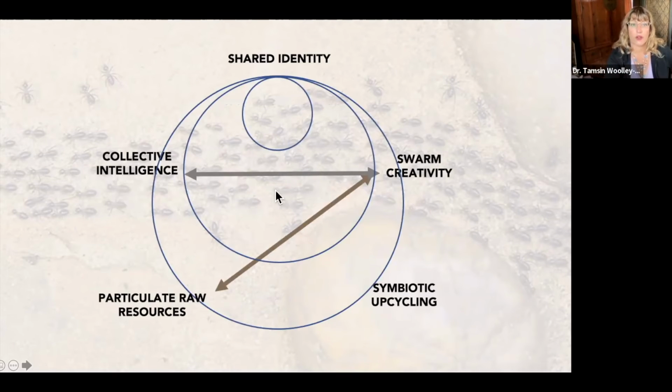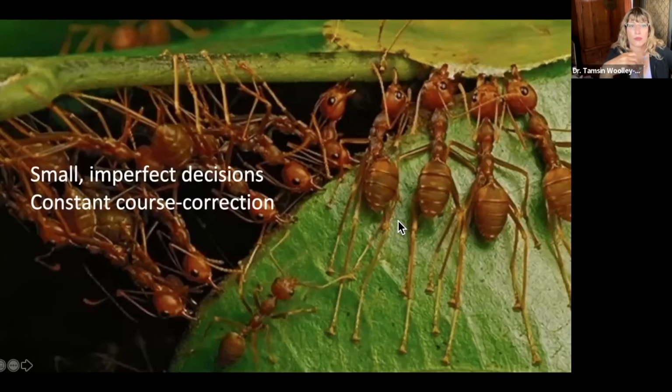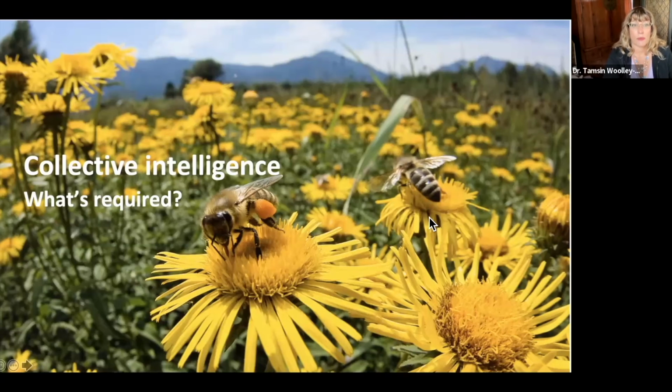So this is what we've focused on so far: the shared identity. They're collecting these resources. They all have different jobs, and it depends on unique individuals, diverse and independent. By doing this with collective intelligence, they don't need to be told what to do. Everyone is sovereign over their own actions. They don't need org charts or targets or meetings or anything like that, because they share that purpose. So they're all making little imperfect decisions all the time. And if somebody comes along and says, oh, we could do this better, that's what they do. This collective intelligence is super powerful because it allows us to not be told what to do, which is the way we like to live.